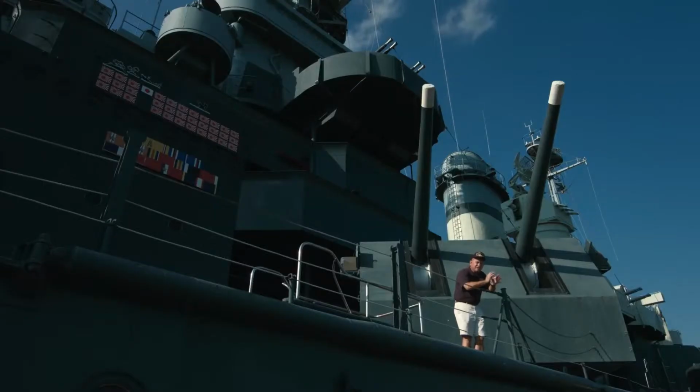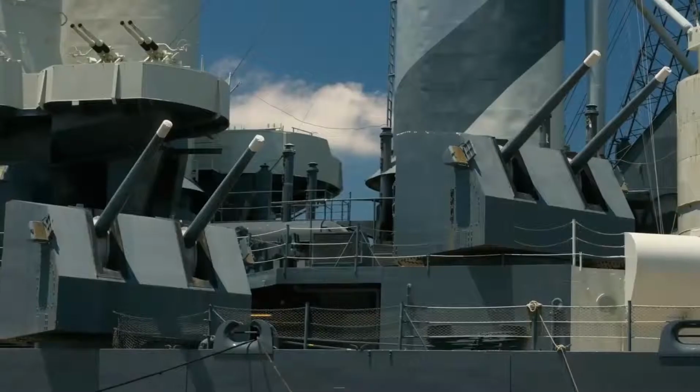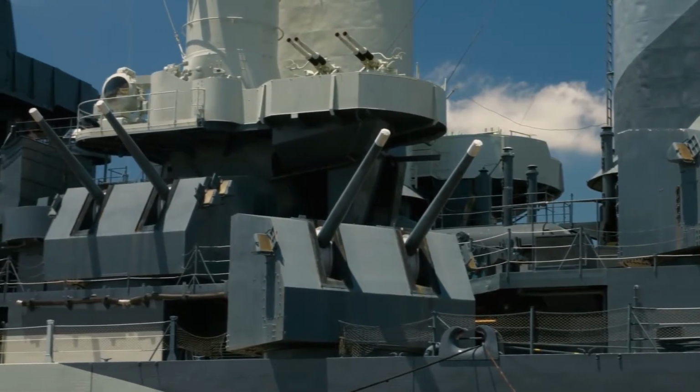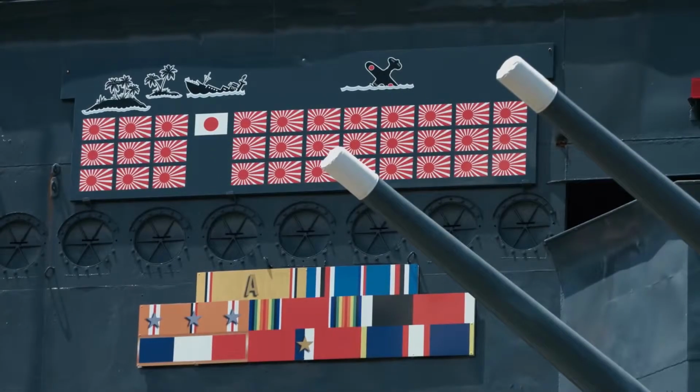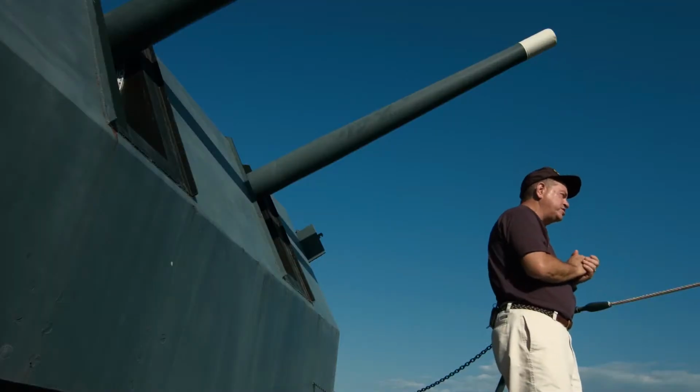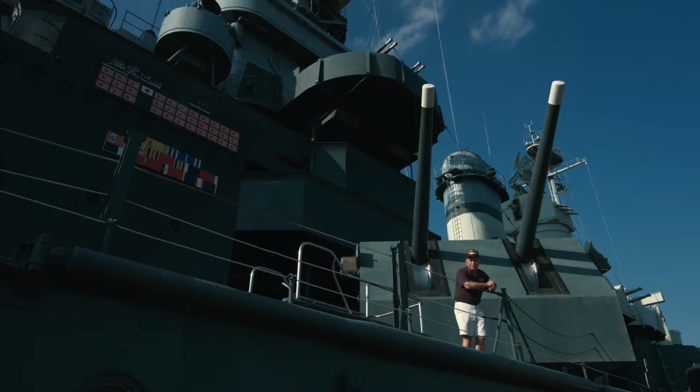They had a teeny little radar system inside the nose cone of the shell, which would detect proximity to an enemy aircraft and detonate without actually having to hit the aircraft. And these were very, very effective. Of course, it was top secret. Even the sailors loading and shooting the guns didn't know what they were shooting. It was a well-kept secret until after the war.